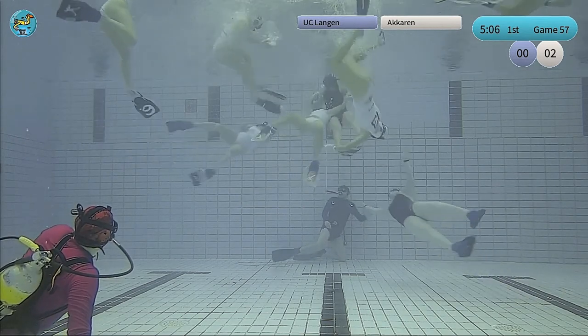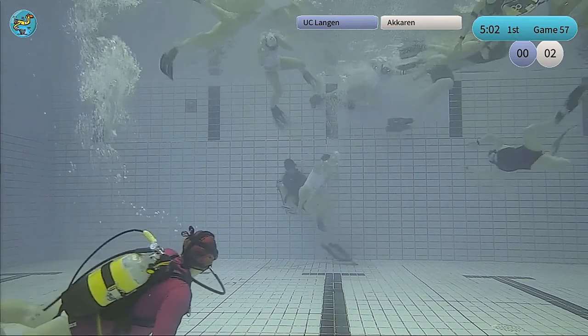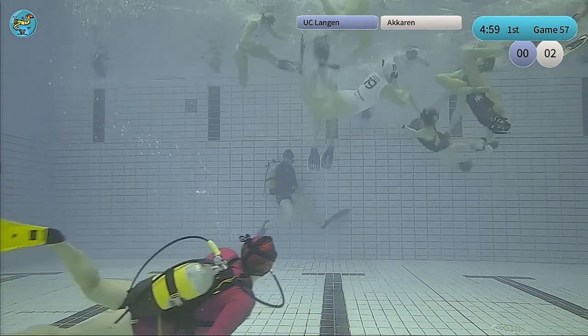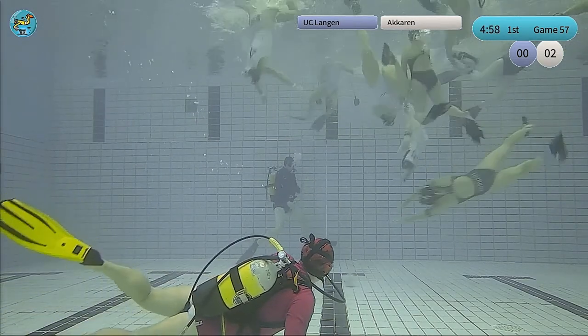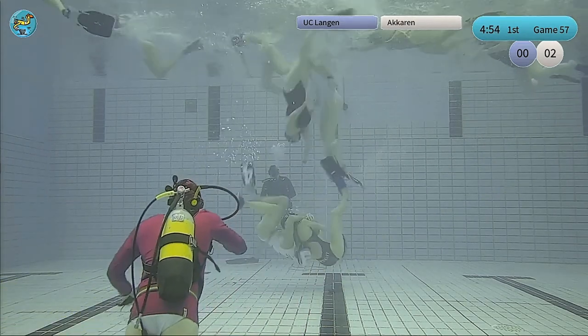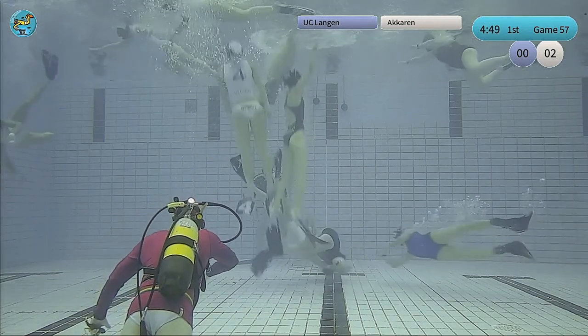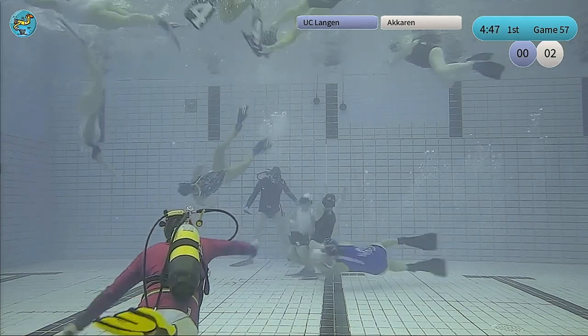Now, number 19 from Akkaren just got the ball. And Akkaren in ball possession. And here the player with the number 4 just pushed the ball up to herself because there was no other option. Oh, ball is dropping down. Akkaren player lost it. You don't see that very often. And Kati from the German team succeeded in saving the ball.